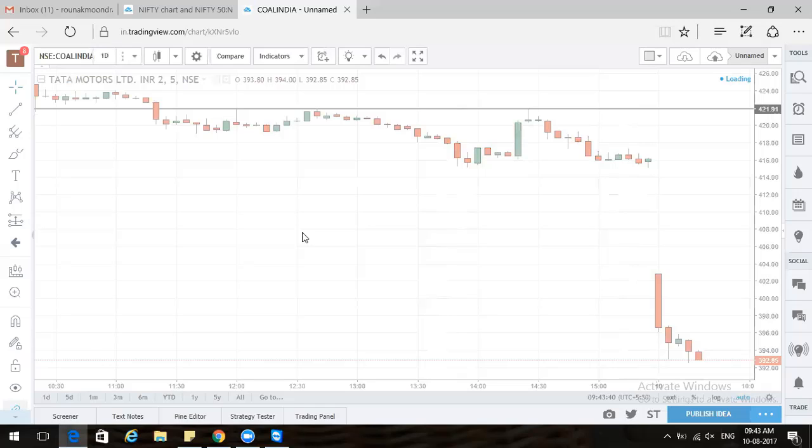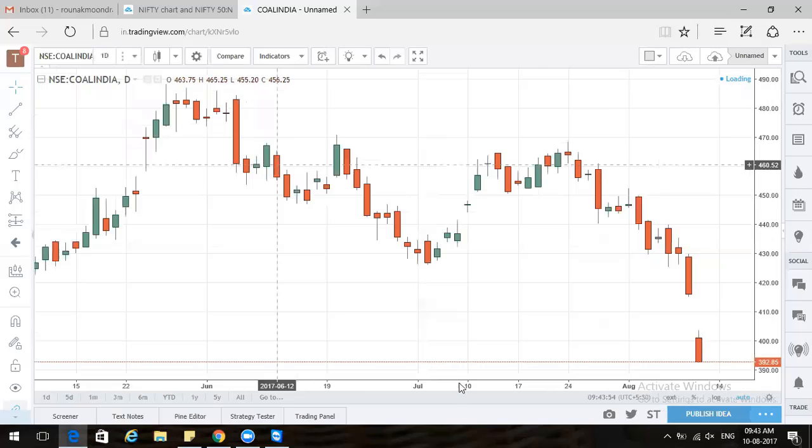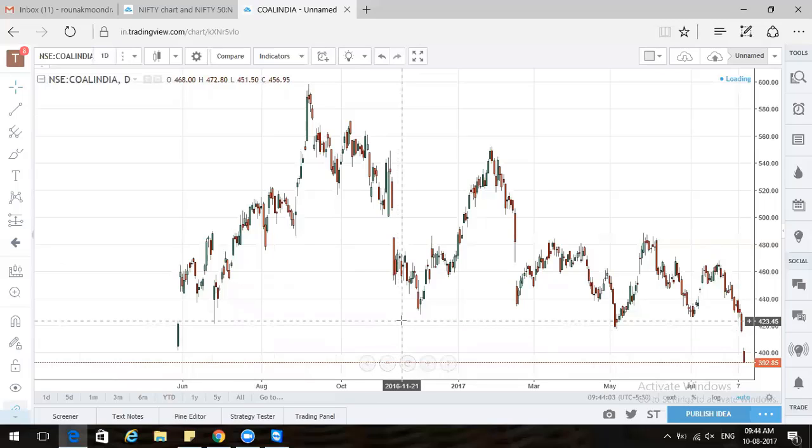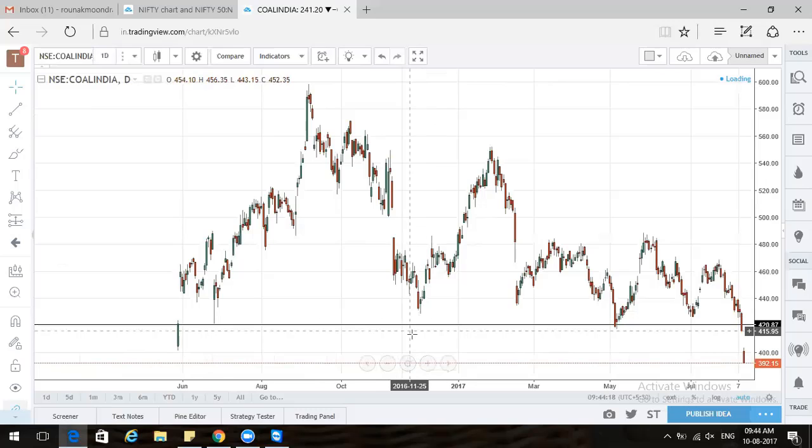And we wanted to see whether it would be there or not. Yeah, so here is Coal India and it has also gone down. Okay, let's zoom out a little and see the support levels. Here it is, right? So it breaks all the support of 420 and it goes down as it has opened gap down, right? So even for Coal India, there is a bearishness in the stock itself.